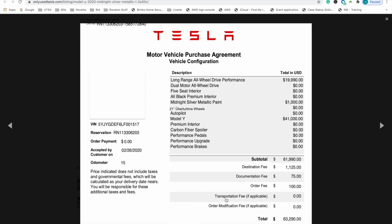I'm not sure what the difference is between the transportation fee and the destination fee. I think this is probably if there's no Tesla dealership in the city where you live, then they have to move the car from that dealership to the city where you live. This might be it, but I'm not 100% sure on that. And the order modification fee, if it applies, is going to be an additional fee. So here alone, you see that this is an additional $1,125 plus $75 plus $100 at least. But it still does not end here, because in this specific scenario, the car was $61,990, but when you add up all these additional fees, it goes to $63,290.